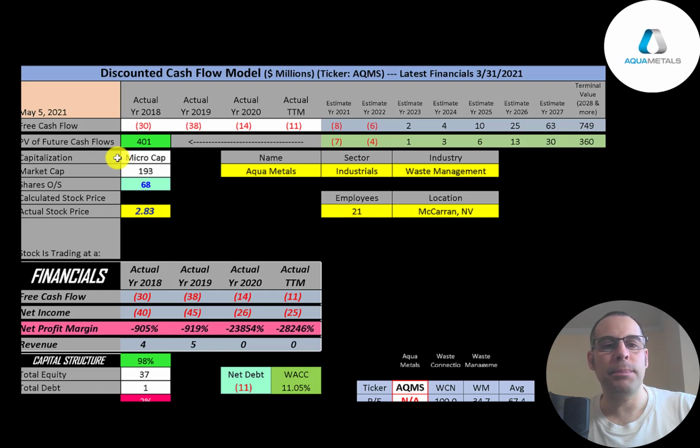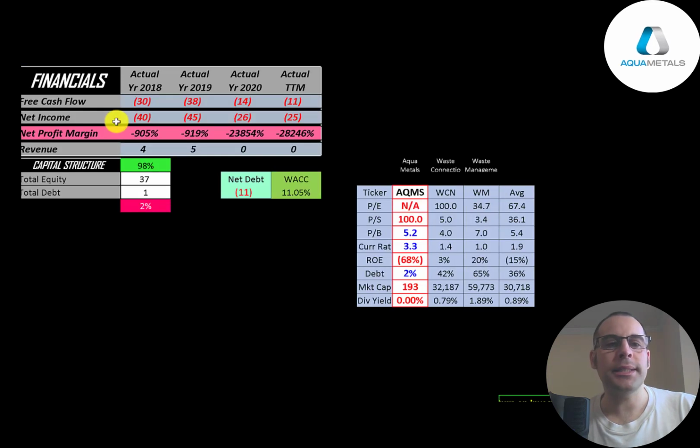This is a micro-cap company, $193 million market cap. They're trading at $2.83 a share, and they have 68 million shares outstanding. Let's look at the financials.